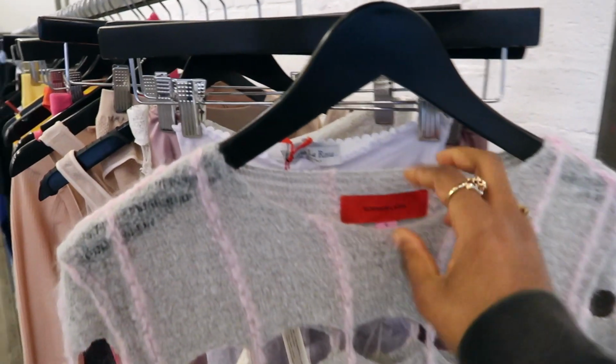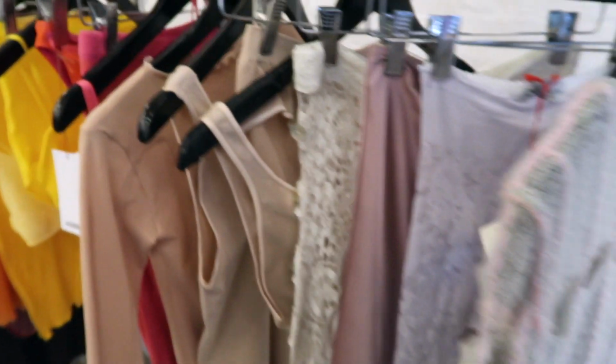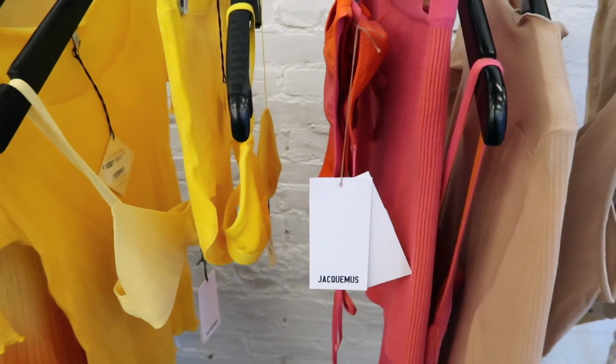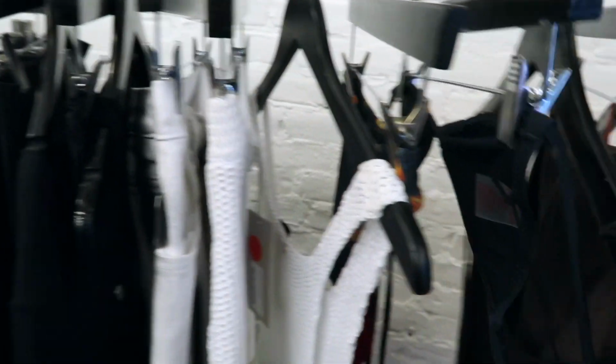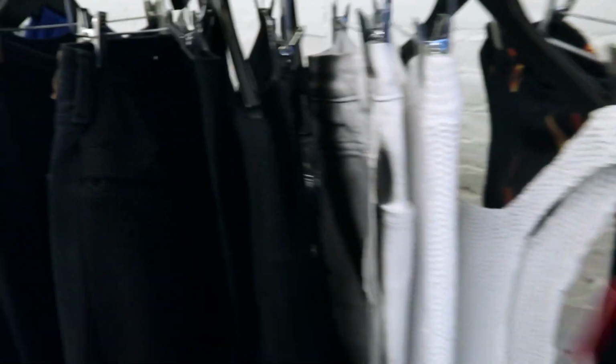Their prices are a little higher, but as you can see, they also carry brands including Eckhaus Latta, they have Jacquemus, and they also carry brands including Martine Rose. So if you are going in the store, make sure that you do have some money in your pocket, and enjoy the rest of the video.